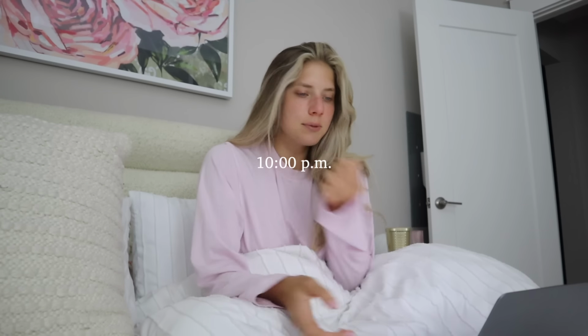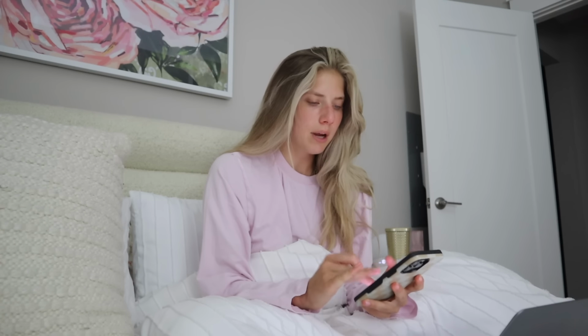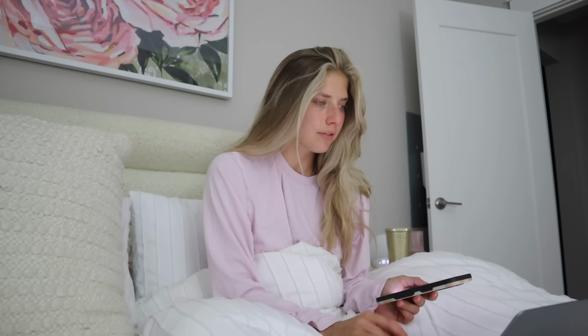I just got ready for bed. It's about 10 o'clock right now, and I'm doing some last minute prep for Orange Theory tomorrow because I coach in the morning. So I always like to make sure I've got my timing all situated and everything is all programmed and ready to go. So I'm just looking over the template for the morning.